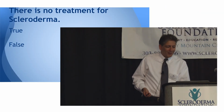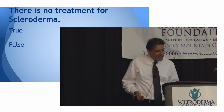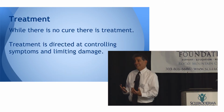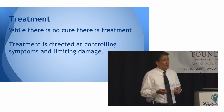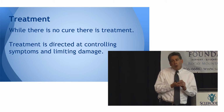Okay, so then I put another kind of goofy question. There's no treatment for scleroderma. Of course, the answer to that one is false. Scleroderma, like most rheumatic diseases, unfortunately, we can't cure it. And that's our goal with scleroderma, rheumatoid arthritis, lupus, whatever. But, of course, there are treatments.